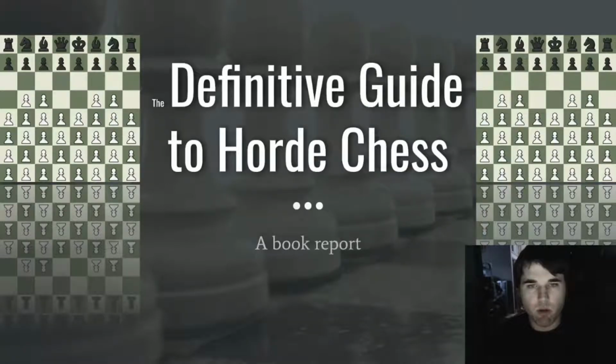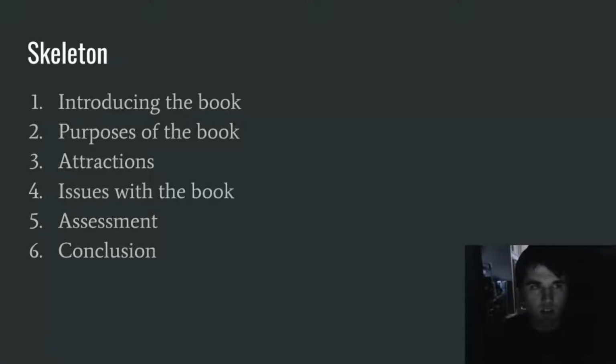Let's just go through the presentation. The skeleton of the presentation runs as follows. First, I will introduce the book. Secondly, describe the purposes of the book. Third, describe some things I liked about the book. Fourth, issues with the book, so the problems with it. And then after that, I will grade the book and then draw a conclusion.